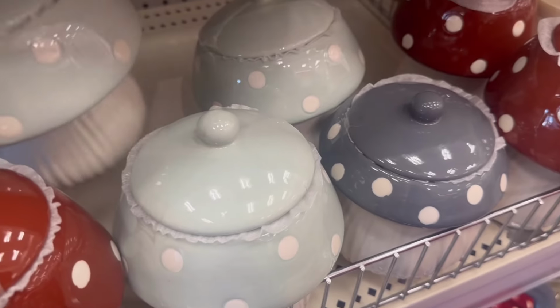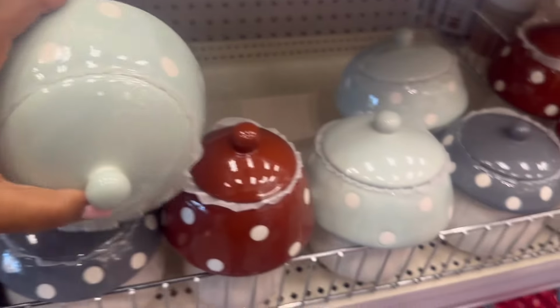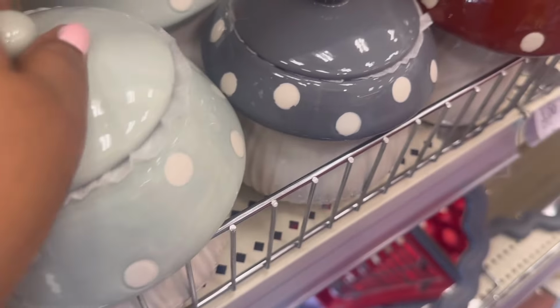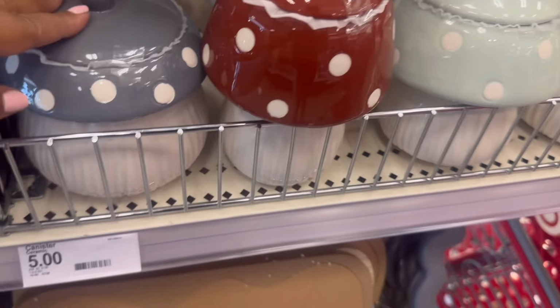These are ceramic. Like mushrooms, the ceramic. I guess you can put stuff in there. Let's see. Does the lid come off of that one? Can't get it off, but anyway, you get the gist of it. Got it in this color. Oh, they're different sizes. That's pretty. Got the gray, that's a little bit fatter.